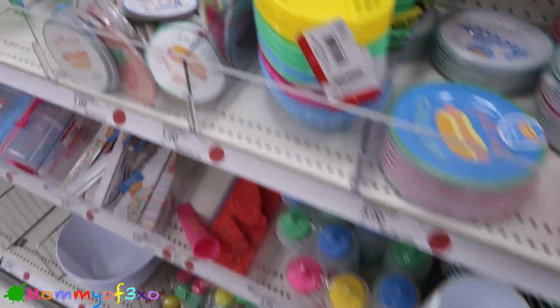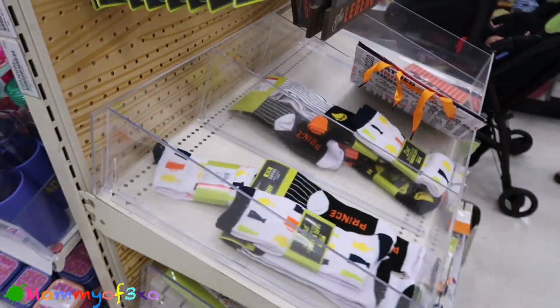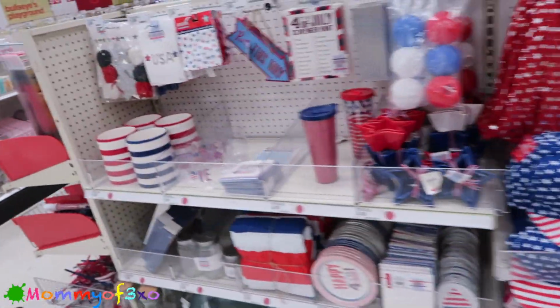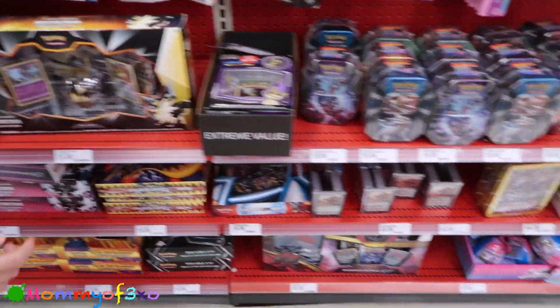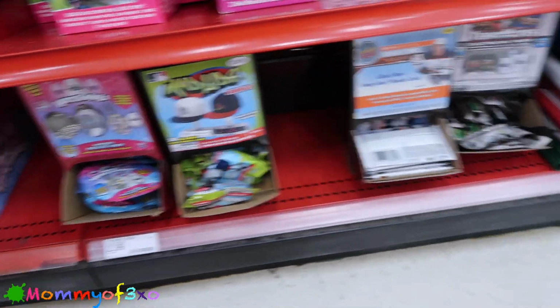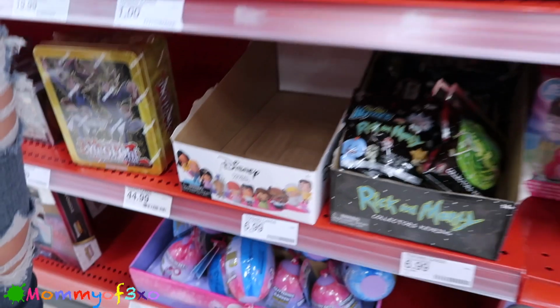With all their 4th of July stuff set out. The squishies are slime. Oh, a little bit of slime, no squishies yet. All right, on to the next section, I think. Let's see if we got anything new over here. Ow! Little caps, mad lids. For these little collector key rings, they're not squishies.